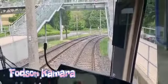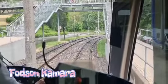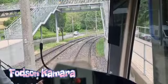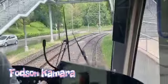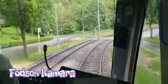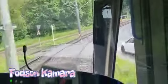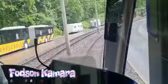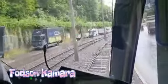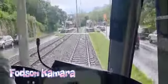Public transportation here is amazingly gorgeous. It runs from around 5:30 in the morning to around 1 at midnight. So this is it, guys. That's the next stop, Beethovenstrasse.